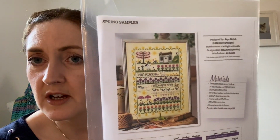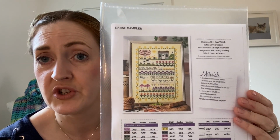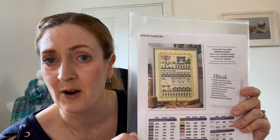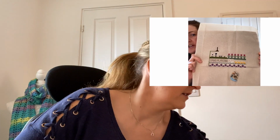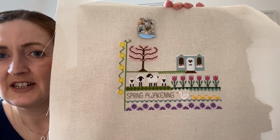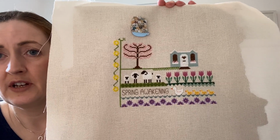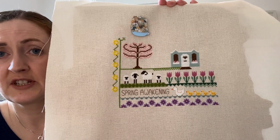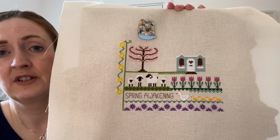So next WIP I worked on was Spring Awakenings, again by Little Dove Designs. This is the spring version of the autumn one I've just showed you that I finished. So I'm working on this one now. Here it is last time you saw it. And here it is now. So you can see I finished the sheep, then I worked my way up to the top and finished the tree. I've done a bit of the border down the side and started on the house, which is absolutely good.